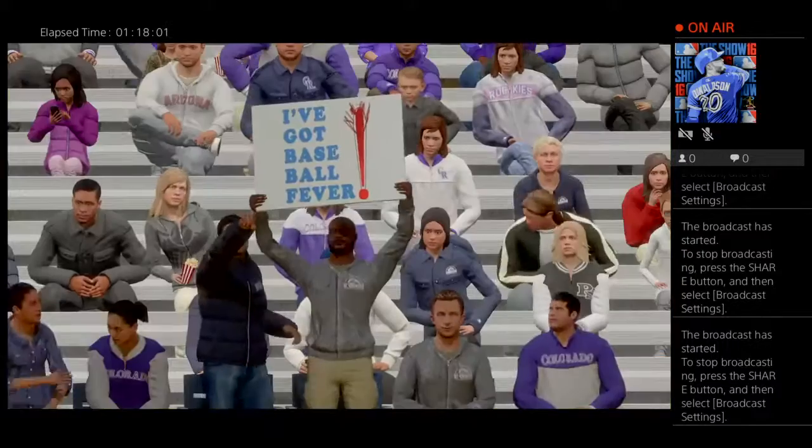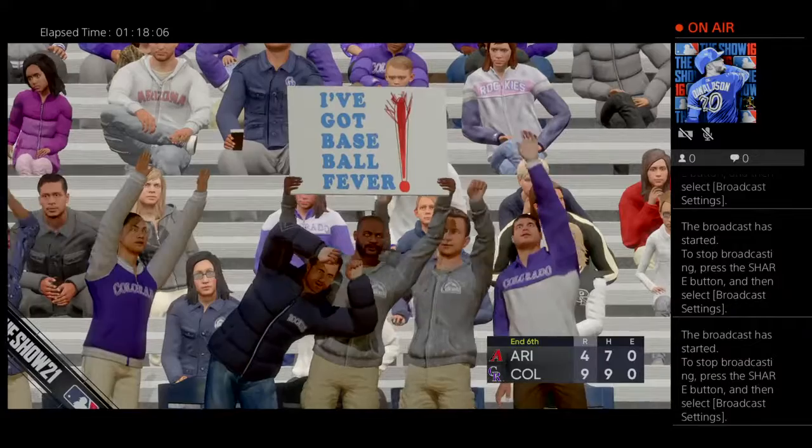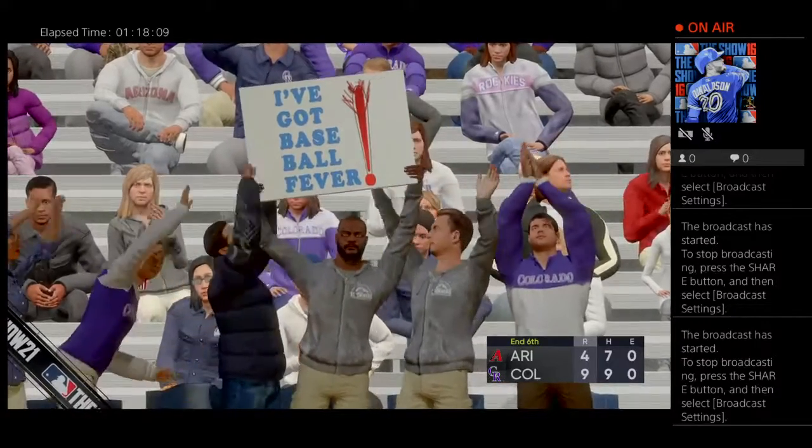Another good inning for the Rockies, and Blake Street might be beckoning for one or two of this bunch. On to the back third tonight. Stick around on the show.